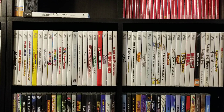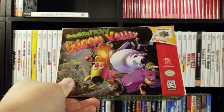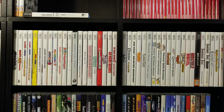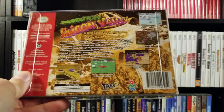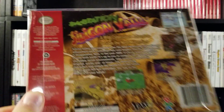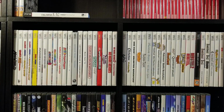And then this showed up in that store pretty recently. This is a very uncommon game in general, but it's probably downright rare to find it complete in box. I don't think I've ever found it complete in box in person before, and there's only a couple of listings online. That would be Space Station Silicon Valley. Pretty uncommon game, like I said, and finding it in the box is even more uncommon. So really nice find. The only problem it has is a little bit of crushing on the side, but other than that, it's in pretty good shape, and it is complete. So I'm really happy to get that.